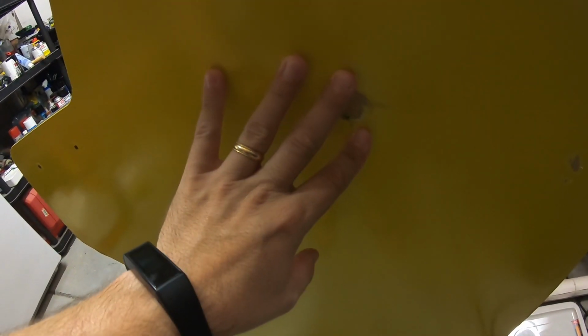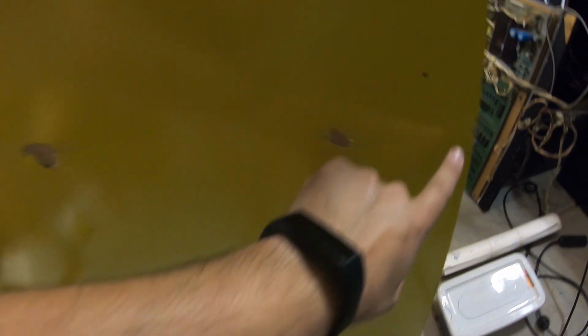Now, the good news is we've got the artwork. The artwork will cover this, but there's another one over here, a little bit back here, right here. So we're probably gonna have to do a little bit more work to this. There's some gouges here, here, and down at the bottom as well. So with that said, we'll definitely have to address some of that.